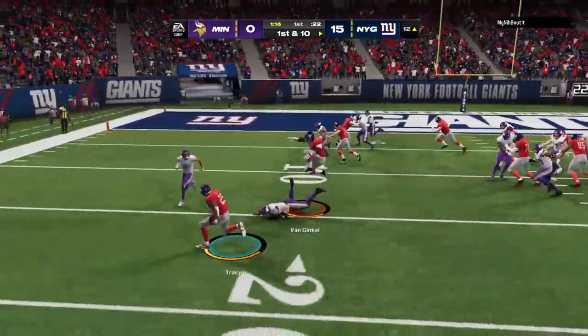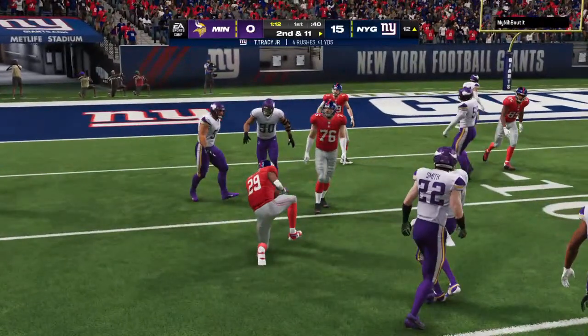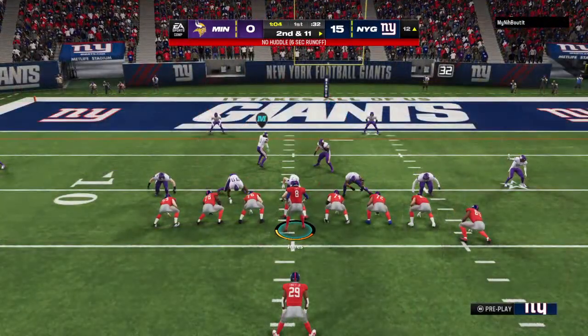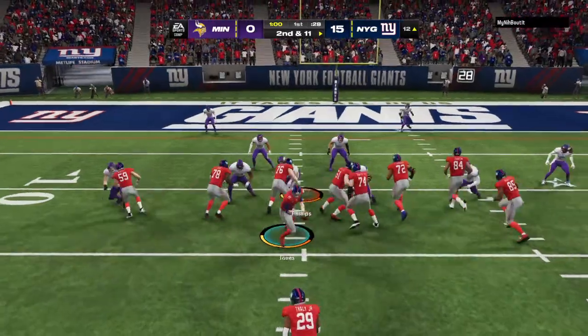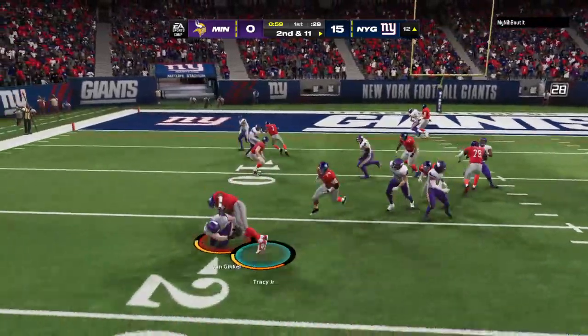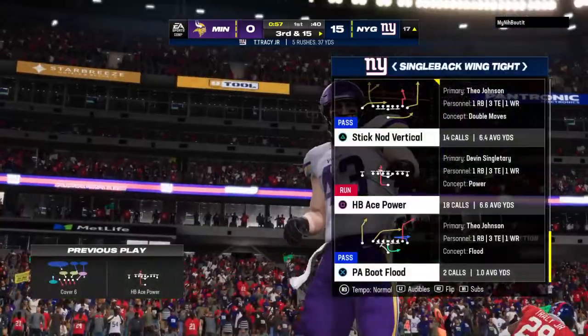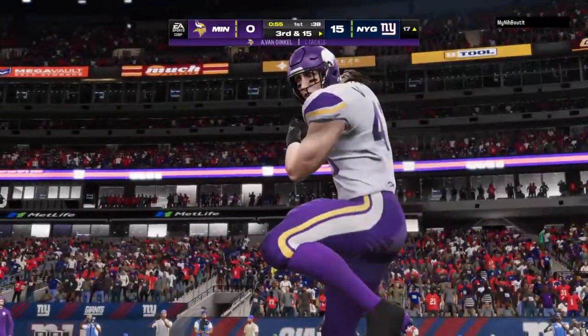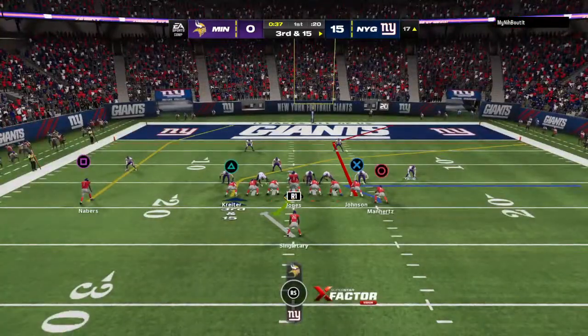Right back to Tracy. And they go the wrong way on this one. Losing yardage back at the 12. Looking at a 2nd and 11 now after the loss. On the give, it's Tracy. And this play gets blown up. They'll lose yardage back at the 17. It'll definitely be a disappointment to come out of this starting position with just 3 points.